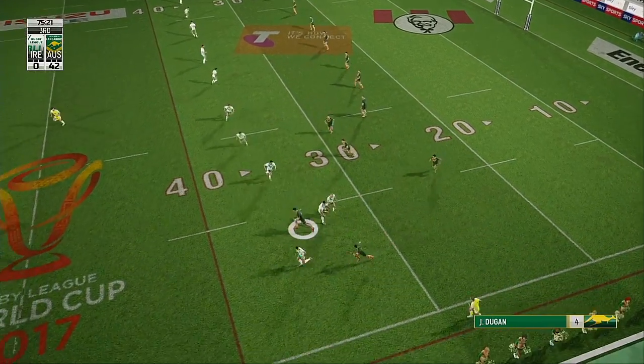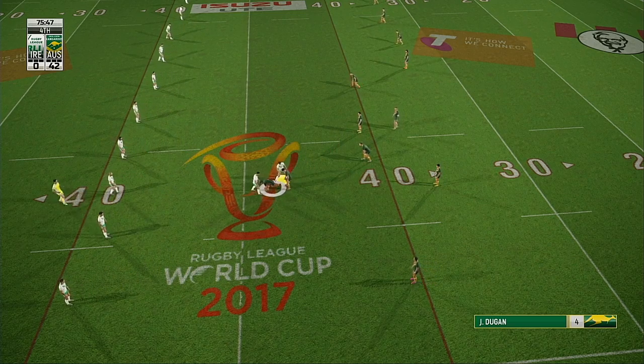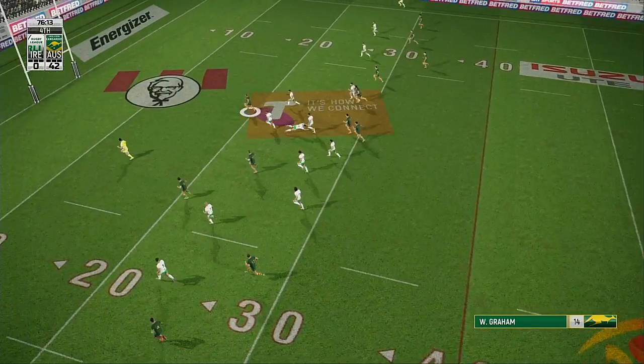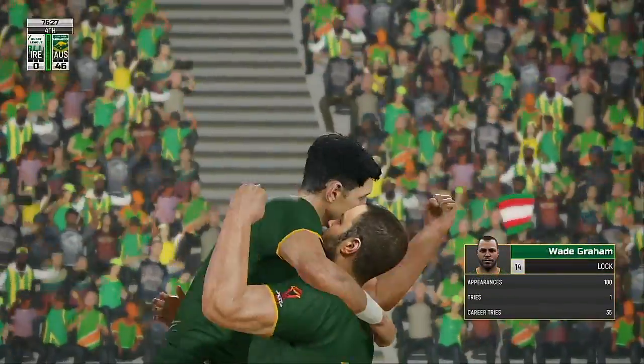This pass is long and wide. Off the left foot. Driving forwards. That is strong. They finally bring him down. Australia are looking so strong. Morgan shows us his pace now. That run should take it out of... And he's in for a try. No doubt about it. That's another try.